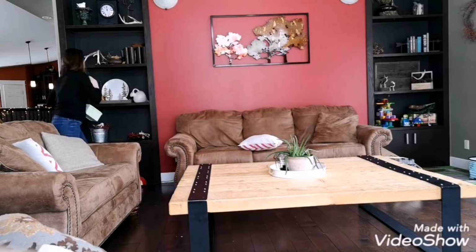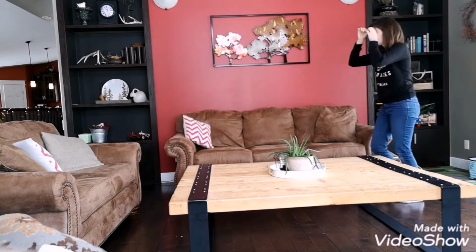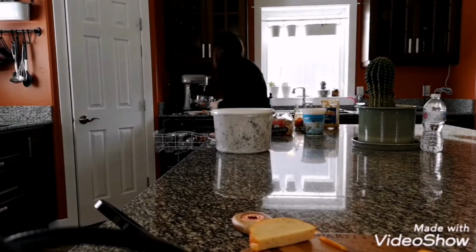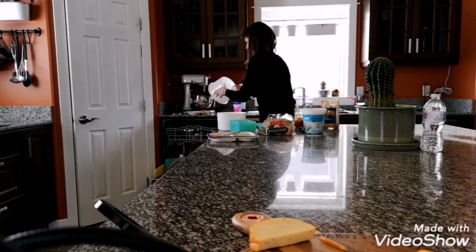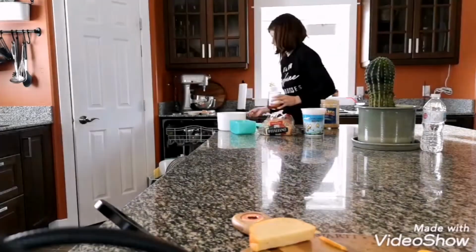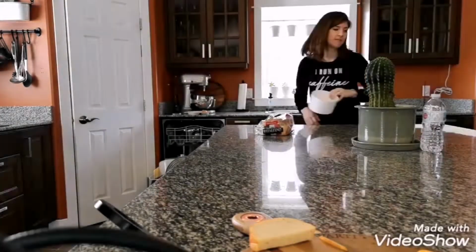Okay, let's get the last of this tidying done. Just quickly tidy up the living room. Again, it's my easy spot. A little bit of kitchen mess from earlier today. That should be easy to tidy up. And then I have the big chore of downstairs.